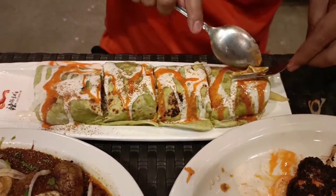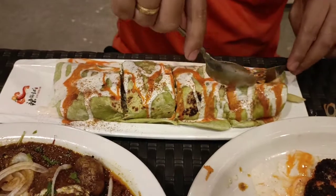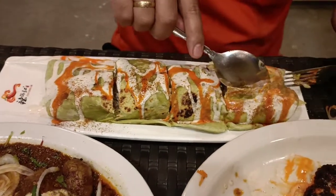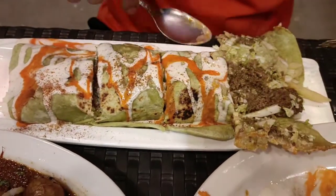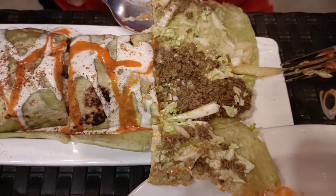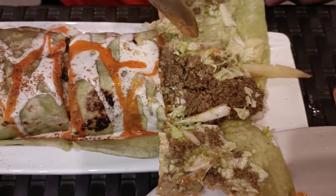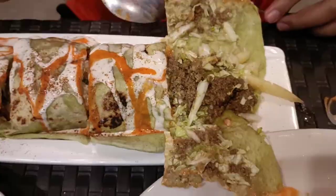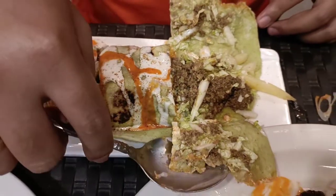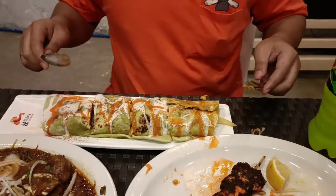So let's check what's inside this burrito. Okay. Here's the big reveal of their shawarma. Wow. There's some fries, ground beef, lettuce, cabbage, probably some onion. So it has some garlic, mayo, and some secret recipe, of course. Looks really good. Okay, now let's try it.